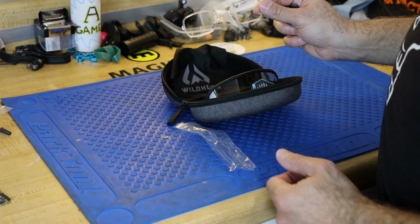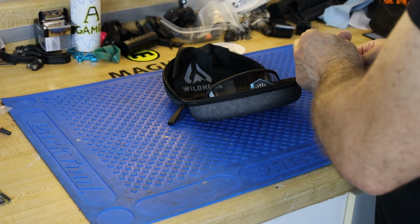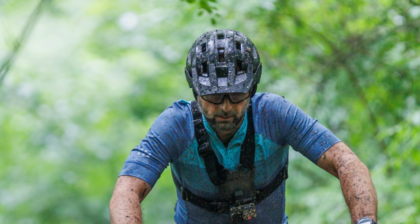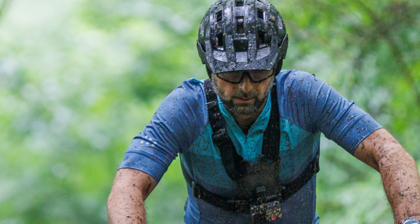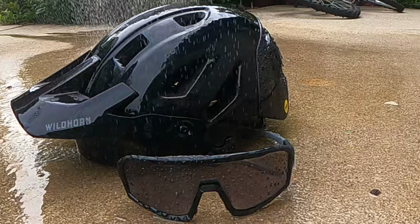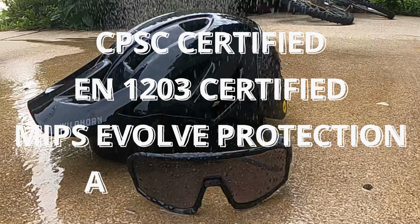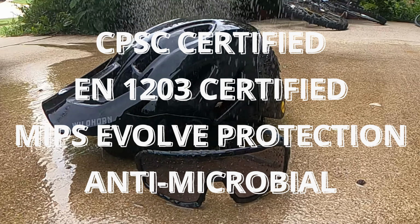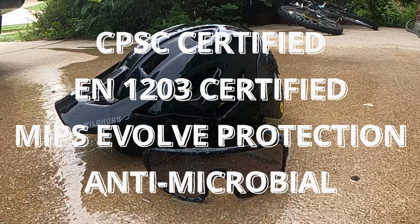At $59.99, you get a nice case, lens cloth, and prescription inner frame, and they integrate well with the Corvair helmet. I like the looks of this helmet. It's not bulky, and the only issue I have is the lack of extra small and extra large sizing. Otherwise, this is a pretty nice helmet and I plan to keep using it. Considering it's fully certified and has MIPS rotational impact protection, as well as an antimicrobial liner, I'd say $120 for this helmet is a good price.